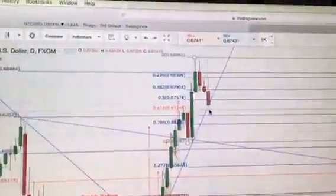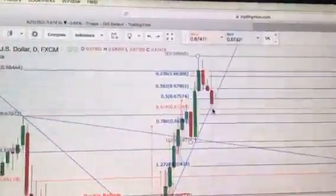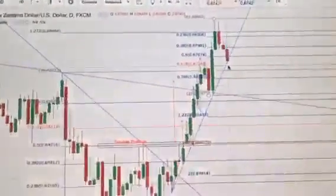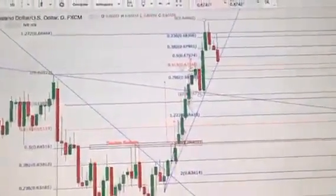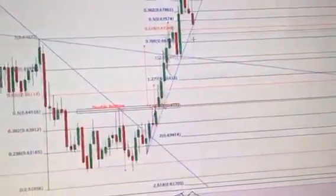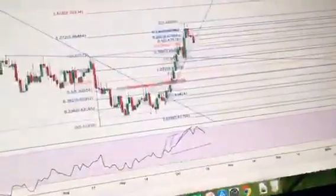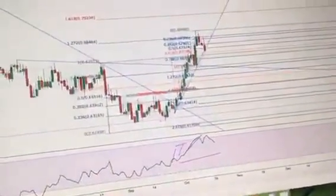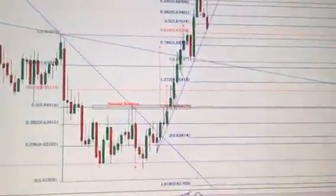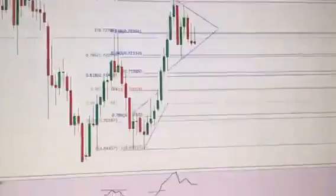No, 6724. Sorry, guys. 6724. Mixing up the numbers here. Anyway, that's the next level, and the next one after that will probably be 6681. And we can look at Aussie, but we can guess that it's similar.